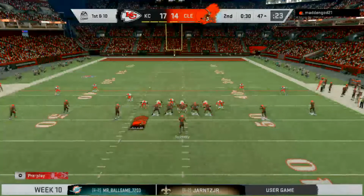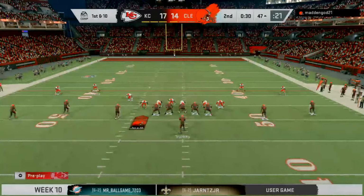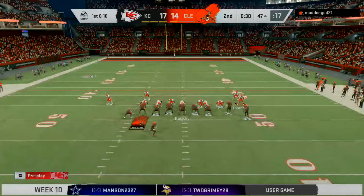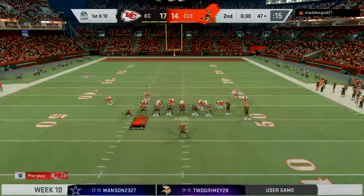Lock in, lock in. Sponge, sponge, sponge. No. Alert, alert, alert, alert. Kill.